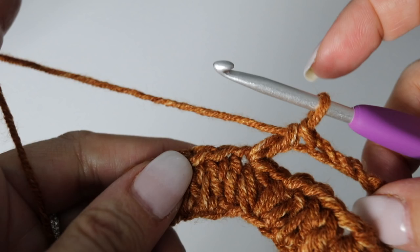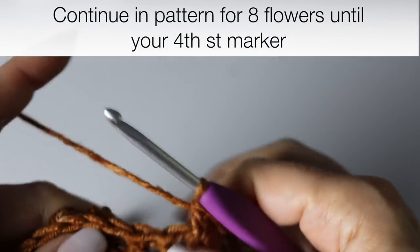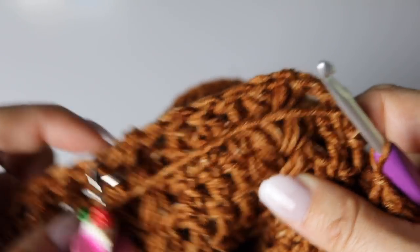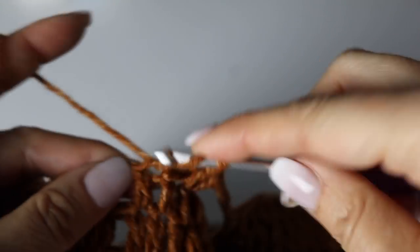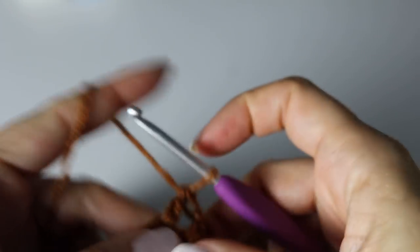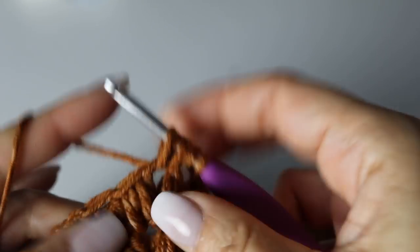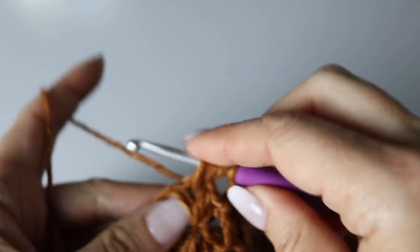And this is what your work will look like. And now what you need to do is continue in pattern until you reach your next stitch marker we had placed. And when we reach your next stitch marker, we will work on the second sleeve opening. So now you're just continuing in pattern. So three double crochets, and then your flower. And I will meet you once you reach your other stitch marker.